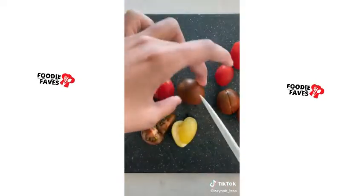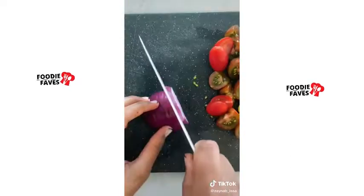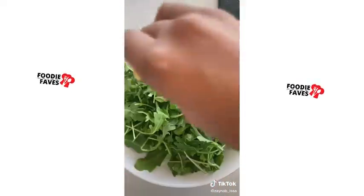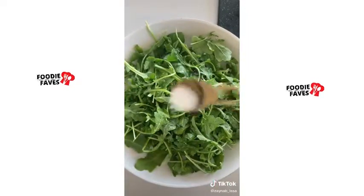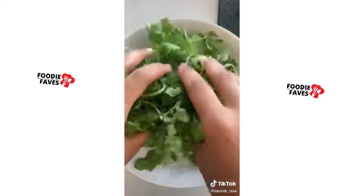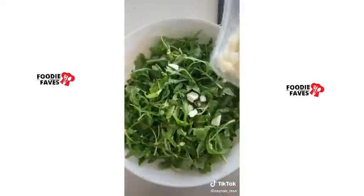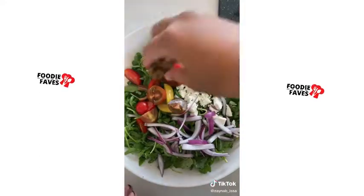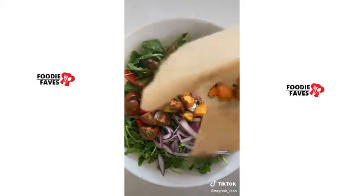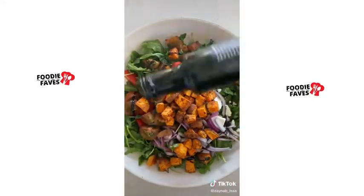In the meantime, halve some cherry tomatoes and slice a purple onion. I like to use arugula for this salad, and I'm gonna dress it with a squeeze of lemon and a drizzle of olive oil and some kosher salt and cracked black pepper. Give it a toss to coat, then add some feta or goat's cheese, the red onion, the tomatoes, and the roasted sweet potatoes. Finish it with a good drizzle of thick balsamic vinegar, and that's it.